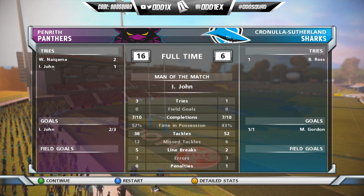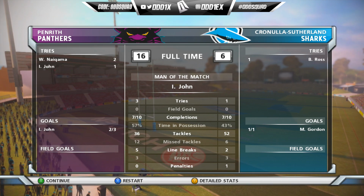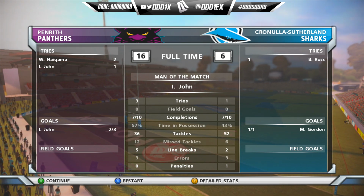Full time in this retro round throwback, Penrith Panthers taking on the Cronulla Sharks. We get the dub, 16 points to 6. Quite comfortable. As I said late in the match, the next game we'll be playing is the South Sydney Rabbitohs taking on the Melbourne Storm. That one should be a cracking game. But for now, we're going to end it there, boys.